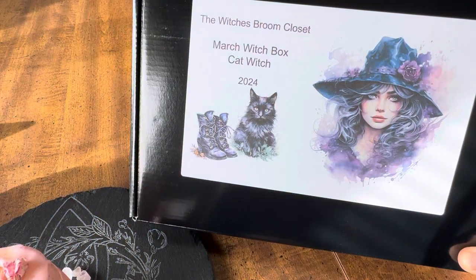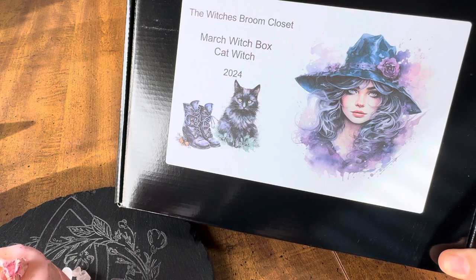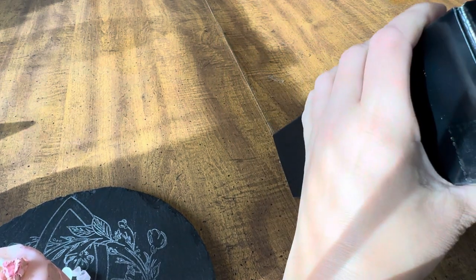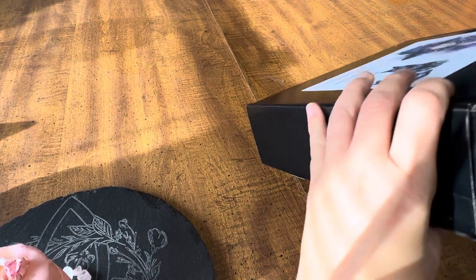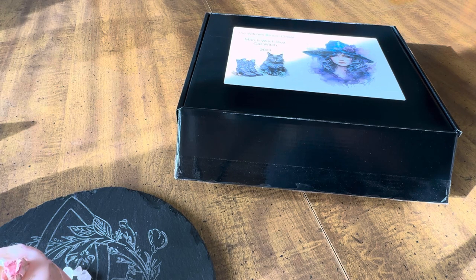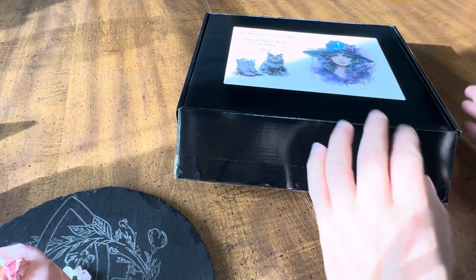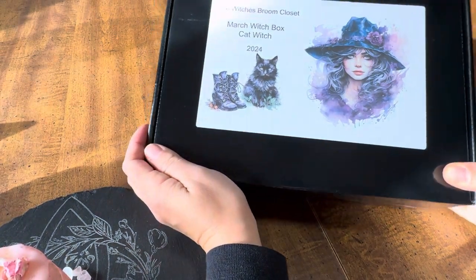All right. So we have with us today the Witch's Broom Closet March Witch Box, and it's Cat Witch. So you know your girl needing this box, okay? Because you just already know how I feel about my kitties. And it came taped too. So I'll tell you one thing, it definitely came secured. It was in that priority shipping box and then in this box. Here we go. And this came from Florida. So this place is located in Florida. All right, I wasn't sure. I don't know why I thought it was from the UK for some reason, but nope. Right here in the States from Florida, but so cute.